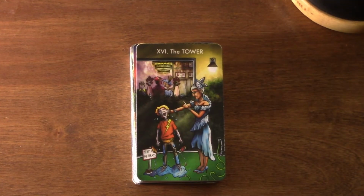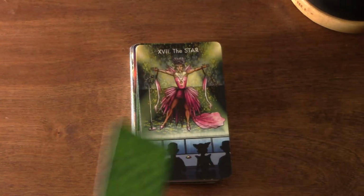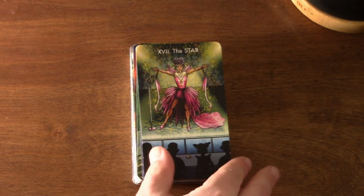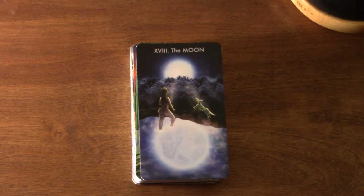The Tower is another one I'm not wild about. In the guidebook, they explain this kid was pouring fire on the grass, and the elder came out and was telling them off. So, yes. Is it the Tower for me? No. But a cool interpretation. I love this Star. This I'm here for. I love this Moon.